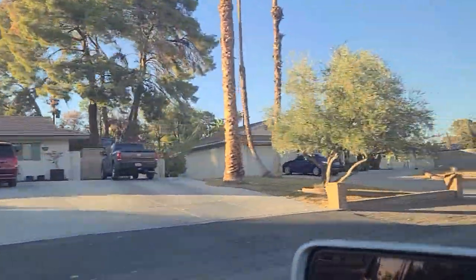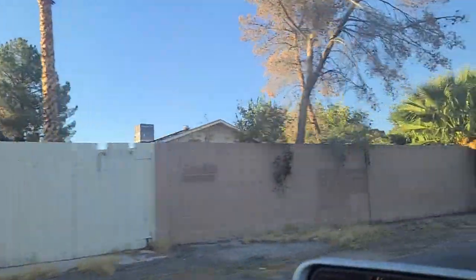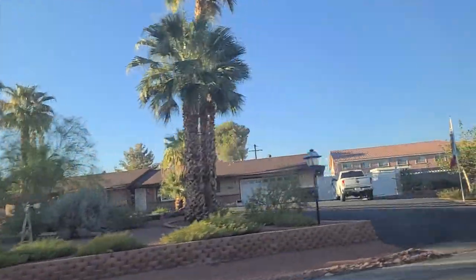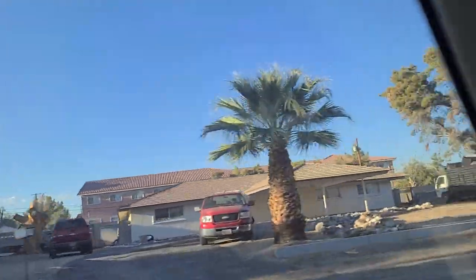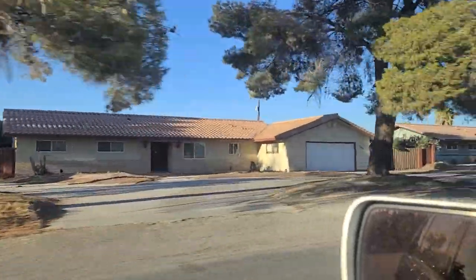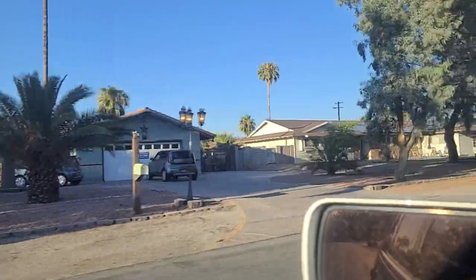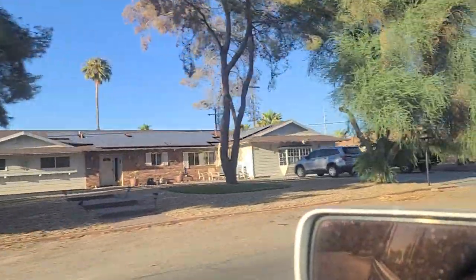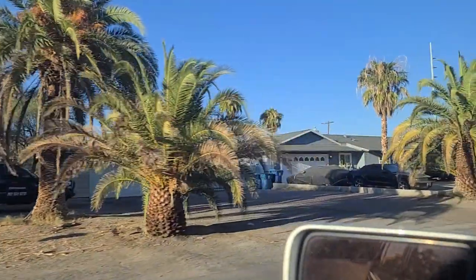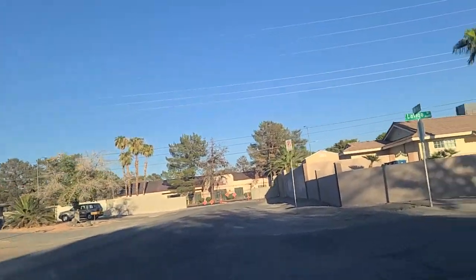Temperature outside right now, the car reads 112. I don't think it's that hot. Rancho Hills Drive there. And Gaslight Circle. How'd you like to be known as the one that lives off a Gaslight Circle? Yikes. And that brings us to Latigo. There is Eastern right up there behind that gate, Eastern Avenue.